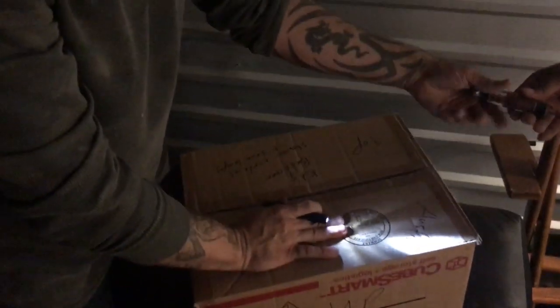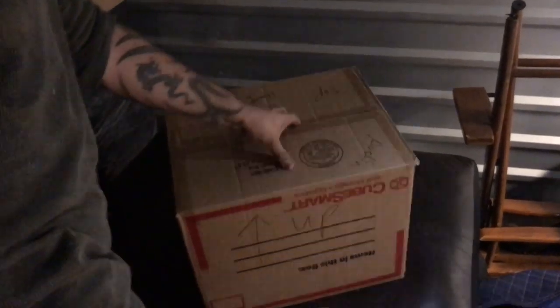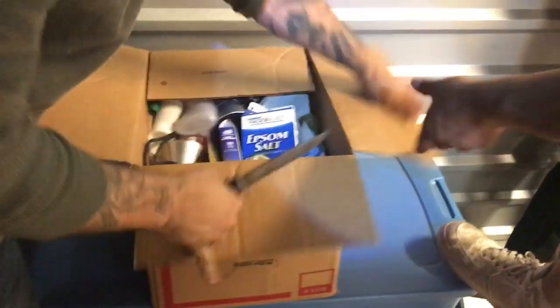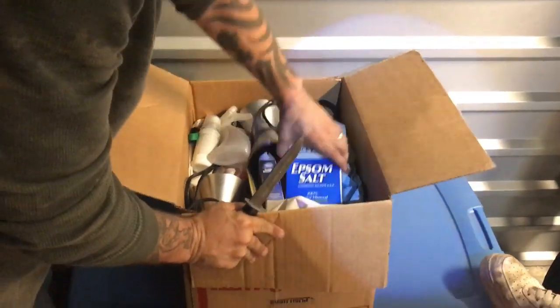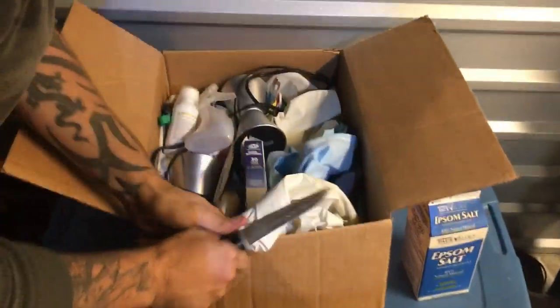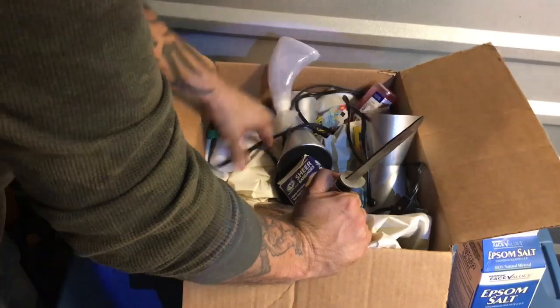Can you see in here all right? With the lighting? A little dark. Hey, let's go over here. We like bathroom boxes because they usually equal jewelry. Gold. Come on, baby. Give us the good stuff. Epsom salt. Man, I don't know. This might not be the good kind of bathroom box.